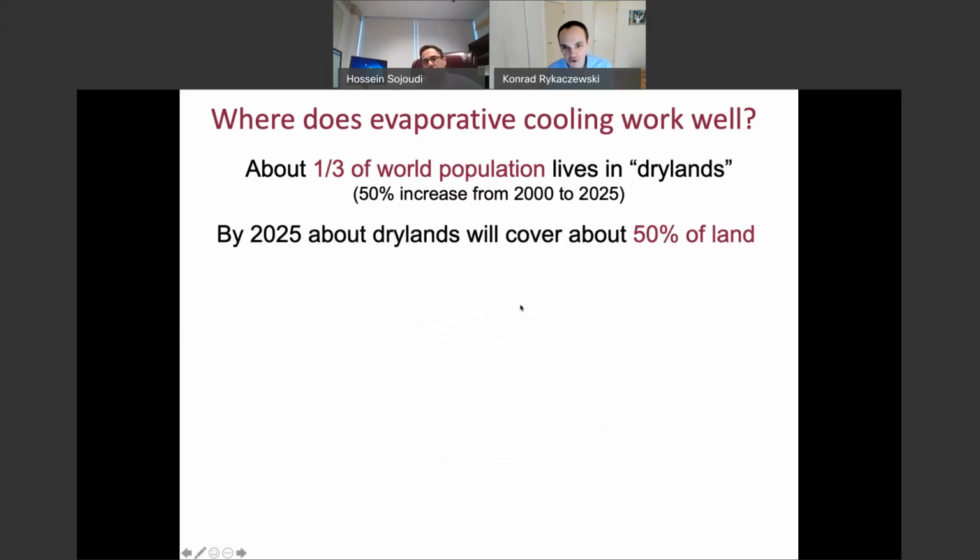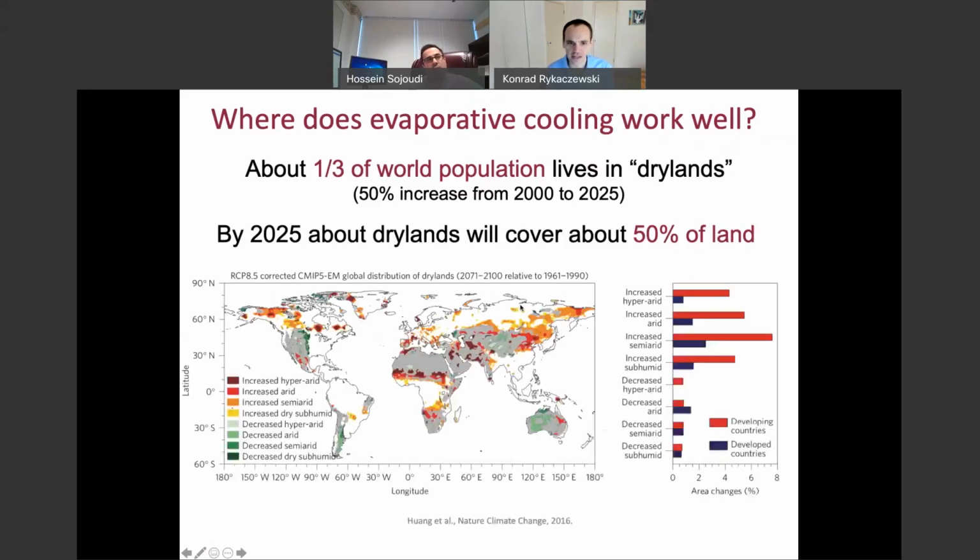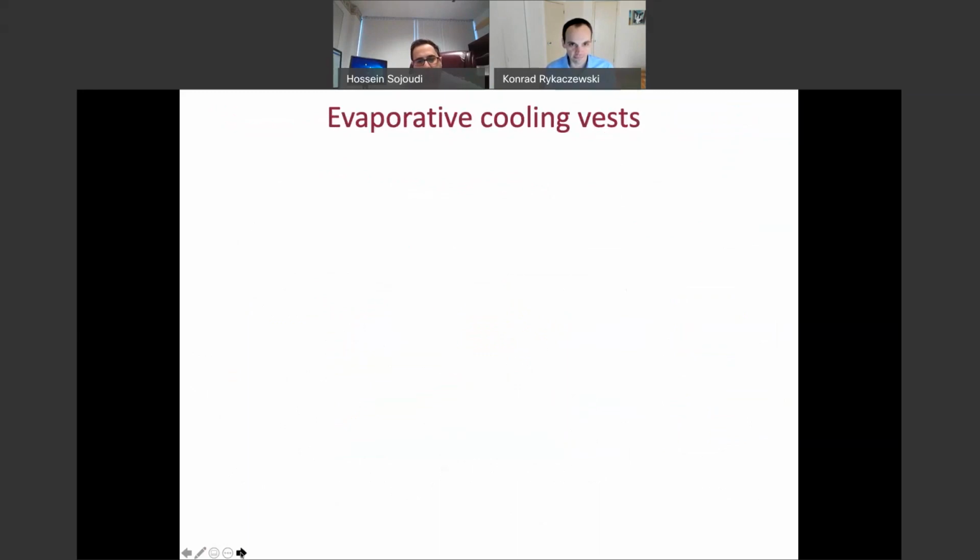Drylands are supposed to cover about 50% of the land. And if you look at where you have different subcategories of dry, it covers also a lot of populations where you will need cooling and you will need cheap cooling, right? So maybe air conditioning is not as popular. So looking at things that you can do easily, like evaporative cooling vests, is worthwhile.